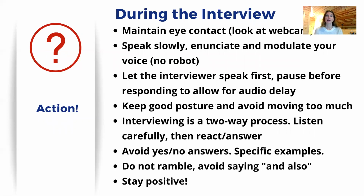You want to keep good posture and avoid moving too much or doing any kind of distracting habit, like twirling your hair or using your hands a lot. I use my hands a lot when I talk, so I have to make sure I'm keeping them in my lap because my nature is to use my hands. It doesn't come across well on video.